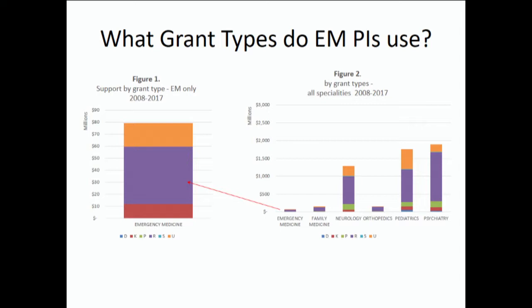R awards are investigator-initiated grants. You come to the NIH and you say, I have a brilliant idea, it's going to revolutionize the field, and I want to run the project. Please give me the money and I'll get back to you in 5 years with my results. Or not, I'll just publish my results. That's the R award. It's independent, you're good to go, come back to us.